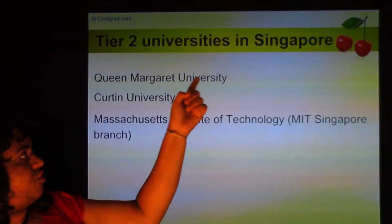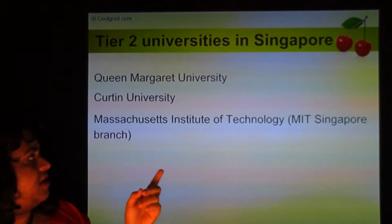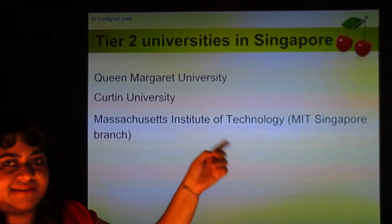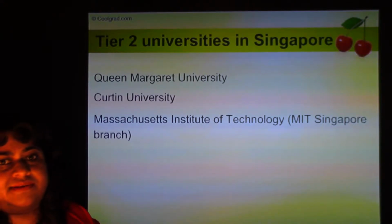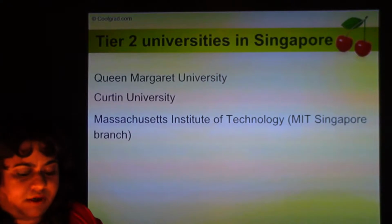And Tier 2 universities in Singapore. There's Queen Margaret University, Curtin University, and MIT, Massachusetts Institute of Technology, from the US has a Singapore branch. So my point is, these universities are not as popular as NUS or NTU, but they're also quite good actually.